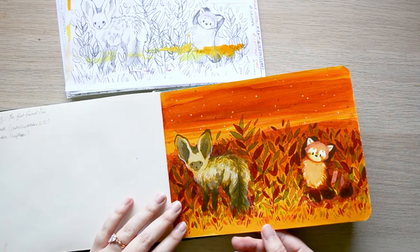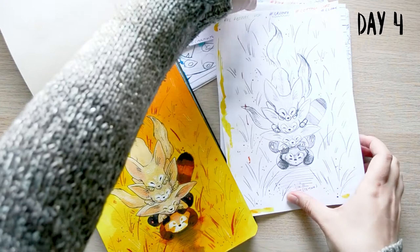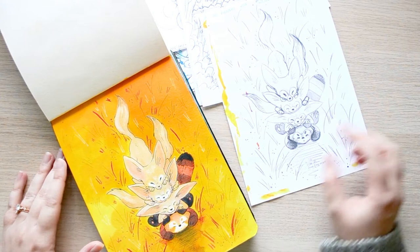On day four, I worked on this one. This is the fennec fox. Now, the fennec fox is an interesting one because, I mean, I find it odd to think that people have these as pets, to be honest. I think it's a little bit inappropriate, but I thought they are a very cute creature.